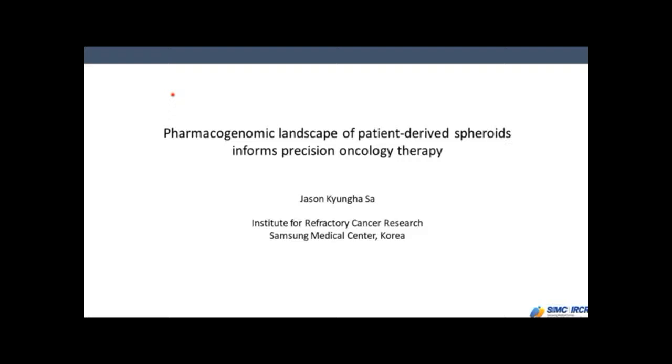So today, the main presentation topic, or the title, is the pharmacogenomic landscape of patient-derived steroids informs precision oncology therapy. So the title is very self-explanatory. In this study, what we did was we compiled a large-scale pharmacology drug response along with genomic characterization of tumors to be able to suggest and identify which therapeutic target is the most optimal for each individual patient.